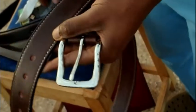The difference between these two is padded: as you can see, the center part is raised, but with this other one, the whole belt is flat. Can that be seen? With this one, if you look even at these inner sides, the inner sides are a bit dry. Also a bit dry.